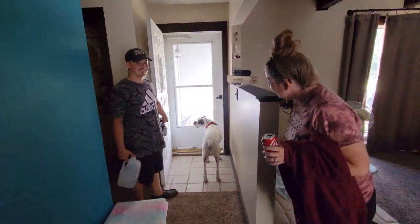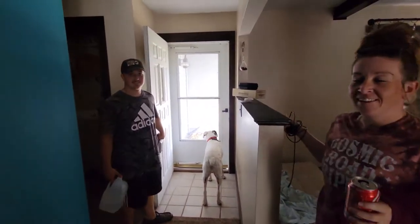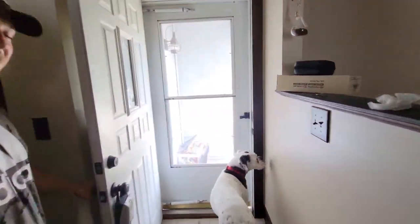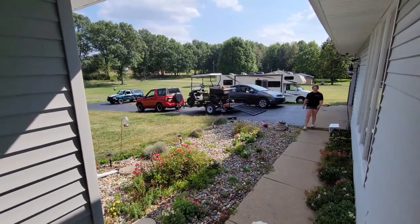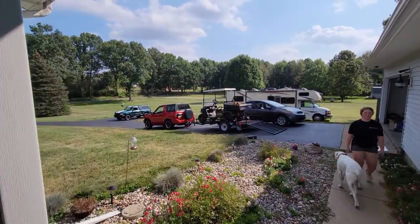Already out in the motorhome, I think. Yep, so we're done. We're walking out right now and we're gonna jump in the motorhome and live our life. Load out. On to our next adventure. Roll out, I guess you call it. Oh, there's a golf cart already loaded up. We're taking it to the campground.